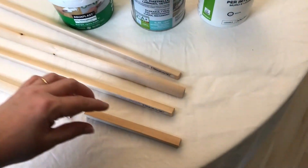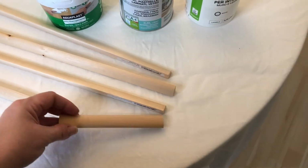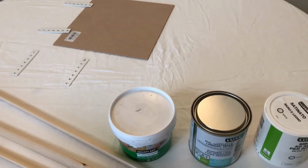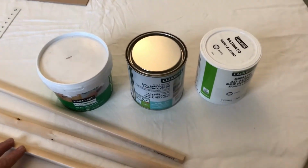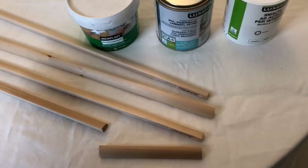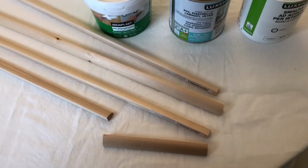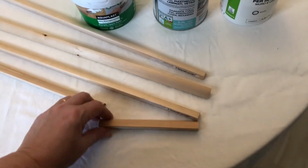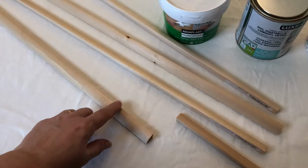And at Leroy Merlin, they will happily cut this for you. They will cut any wood, MDF, glass, whatever you need, and they do a great job. Just make sure you go with your measurements and let them know what you need. So we'll be using these one, two, three, and this little piece, so we'll save this for future.